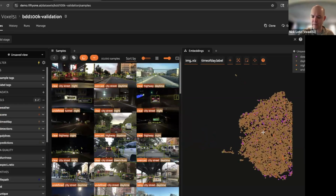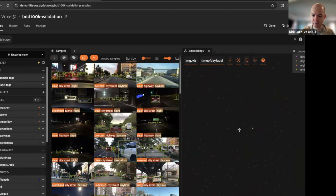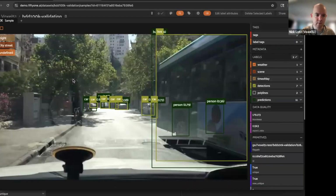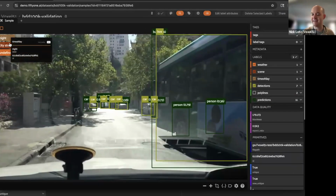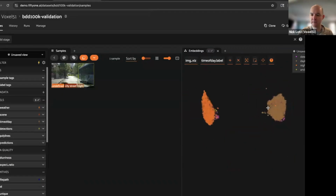So for example, if I zoom in on here, heck, if I even just look at this one sample, this is categorized as night. I would argue that this is not night. This looks like daytime to me. And again, just simply through embeddings, you can at least get a qualitative look at what the issues might be. And again, that can go alongside your other label QA as well. And then finally, you can also get a sense of your data set's balance.